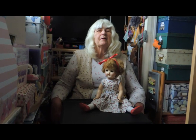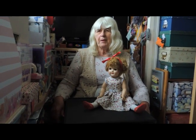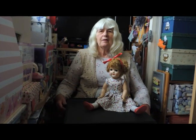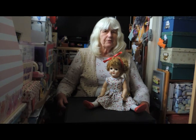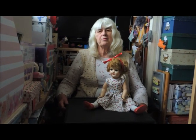I'm Susan Brewer, and today I was going to show you 3 dolls made by Pedigree, which could be royal but might not be. In 1953, June the 2nd, Queen Elizabeth was crowned. It was a day of great rejoicing.